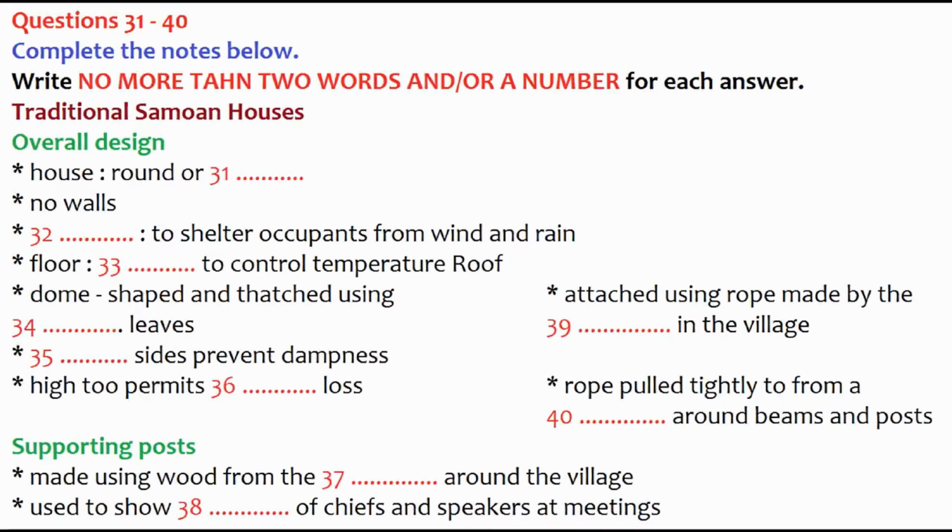Samoa is a place that experiences high temperatures, but the open design of the house also reflects the openness of Samoan society. If the occupants want shelter, there are several blinds made of coconut leaves that can be lowered during rainy or windy weather. Or indeed, the blinds can also be pulled down if people want some privacy.